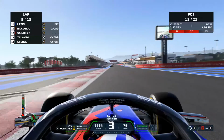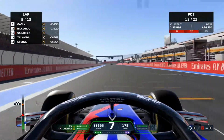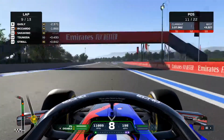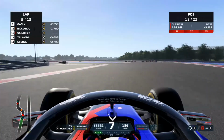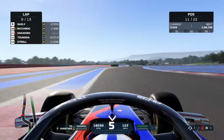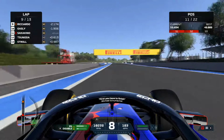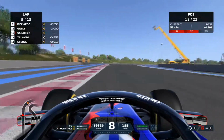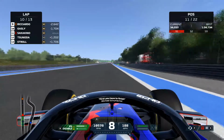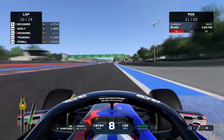So Latifi was running long. Messed up our whole flow. Gap to car in front is 1.8 seconds. But Danny Rick is right there, so let's go into chase mode and see if we can get him down. All right, Ricardo is past Gasly. We have 5 laps of fuel remaining. Bringing Gasly back to us would be ideal. Lap 10 of 13, Gasly is right there, just doing everything I can to reel him in.